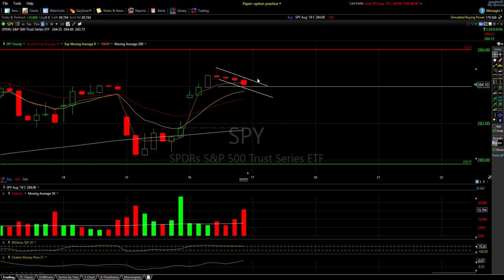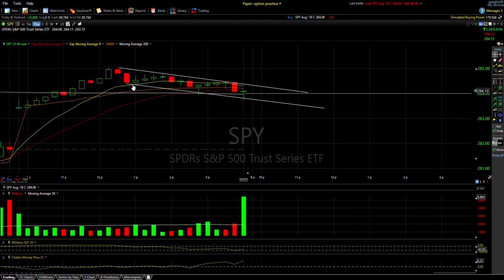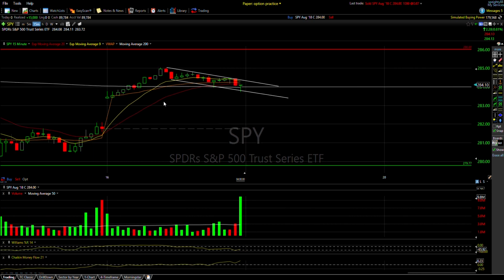And what you see I have drawn here, it seems to be a flag. And what a flag is, you have your flagpole here where it had a gap up, it ran up, and then it kind of slowly, steadily comes down. So we have to keep an eye on this, and wait and see tomorrow, see what confirms. Let's dive into the 15-minute, as you'll see even more here of this move up.